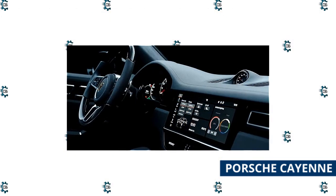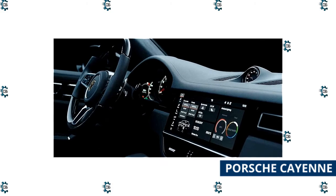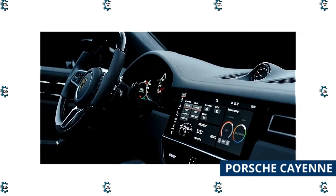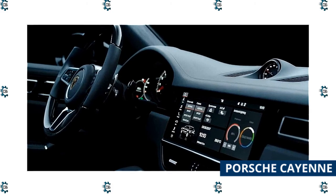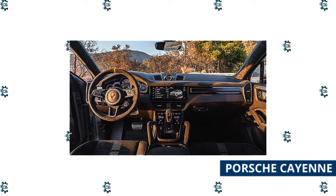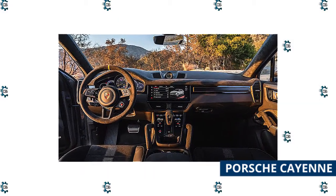There are also loads of fancy equipment and toys to keep occupants entertained, while the seats offer excellent support and comfort. The sporty cockpit of the Cayenne features a customizable gauge cluster with high-definition displays, while a 12.3-inch widescreen touch infotainment head unit houses most of the other in-car functions. The layout of all the buttons, dials, and switches makes this interior feel really sporty and ultra-premium.